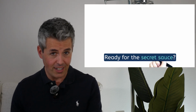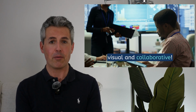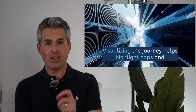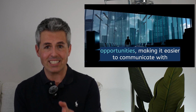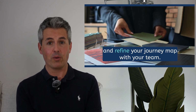Ready for the secret sauce? Tools like Lucidchart and Miro are game changers. There's actually many others too. These platforms make your journey mapping process visual and collaborative. Create stunning, easy to understand maps and engage everyone on the team. Visualizing the journey helps highlight opportunities, making it easier to communicate with stakeholders. Consider hosting workshops to collaboratively build and refine your journey map with your team.